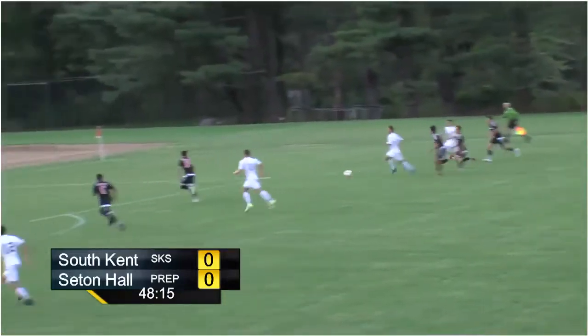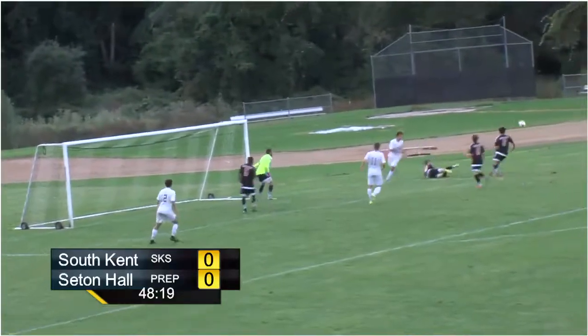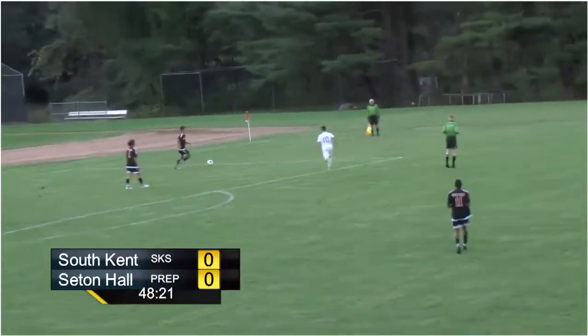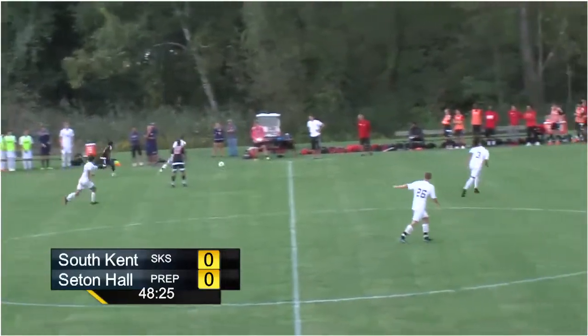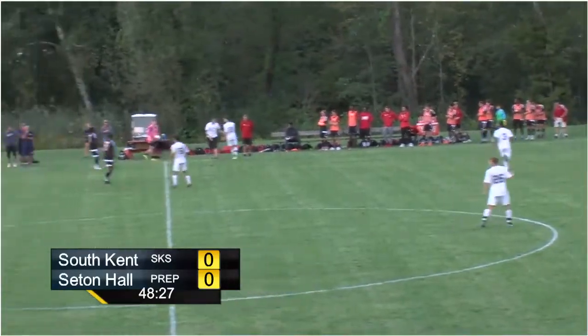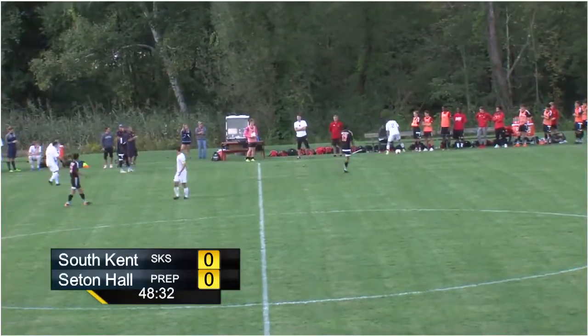And in now is Ross. Ross looking to get a strike on net. Shot saved by Coaches. And the ball is in the 18 where Quinteros takes it away. Coaches there for the point-blank stop from Ross, who's been all over the South Kent defense today. Wow, that's a good save.